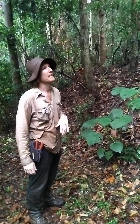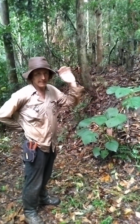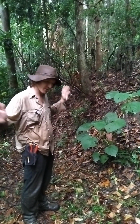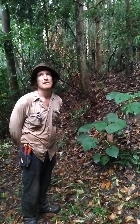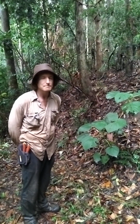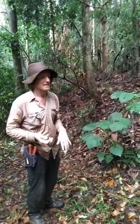This one gets to about 3 meters tall. Then your giant stinging tree gets to, I don't even know, 50 meters tall. Like, it's a proper canopy forming tree. Huge trees. And then your shiny leaf stinger gets to maybe 20 meters tall. The shiny leaf stinger has less stinging hairs on it, so it's probably the one you want to touch the most if you wanted to touch one.